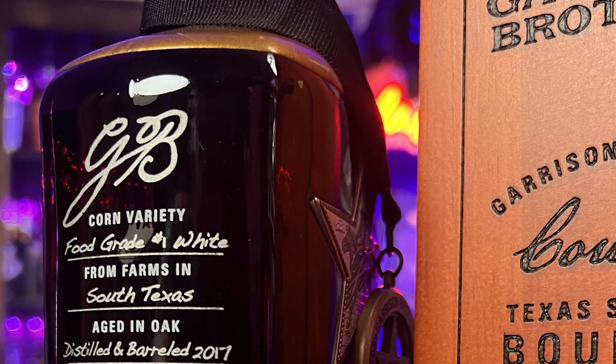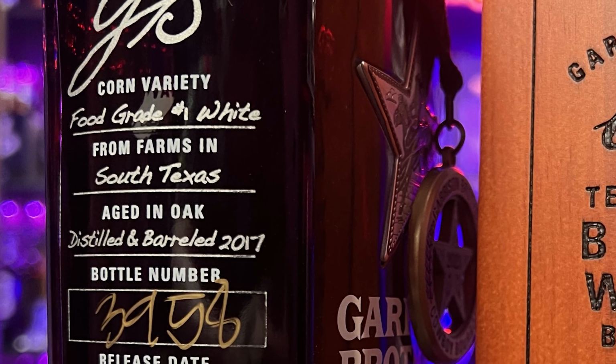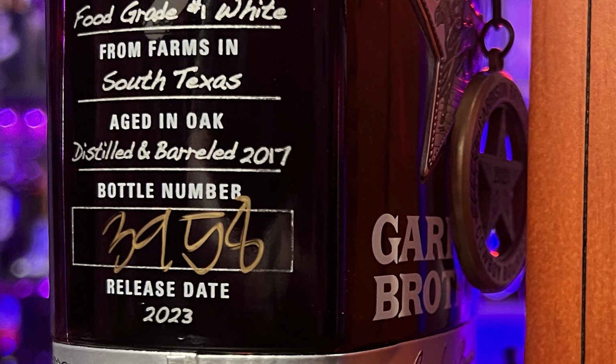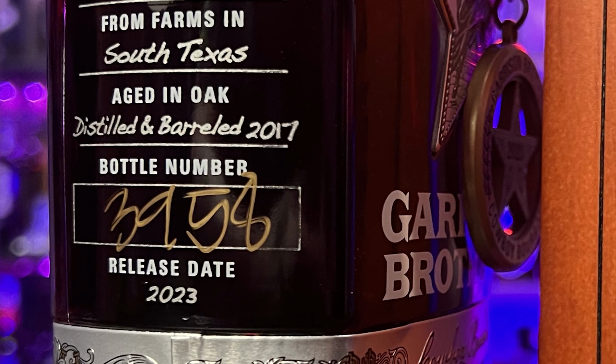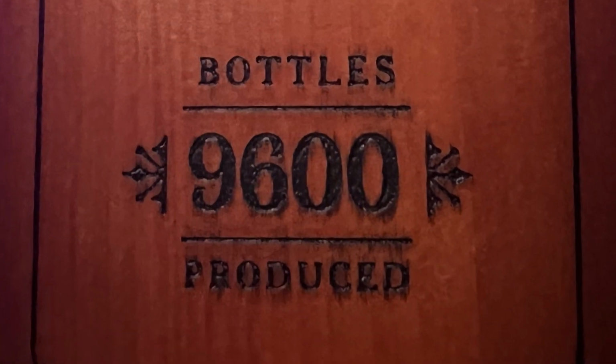Let's look at my bottle a little bit closer. This bottle is a corn variety, food grade #1 white from farms in South Texas, aged in oak, distilled and barreled in 2017. My bottle number is 3958, and the release date on this is 2023. So my number is 3958 out of the 9,600.